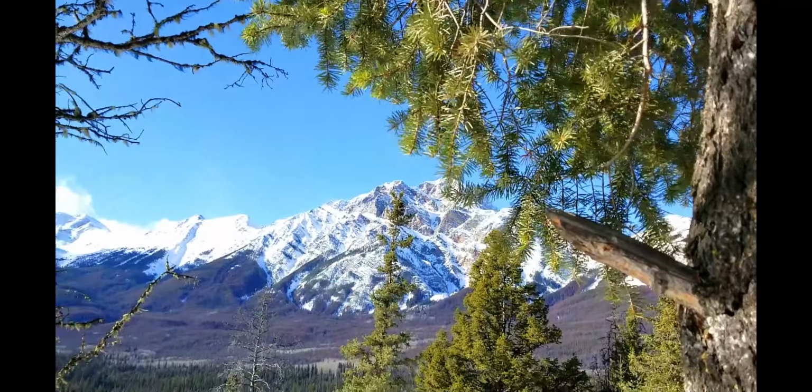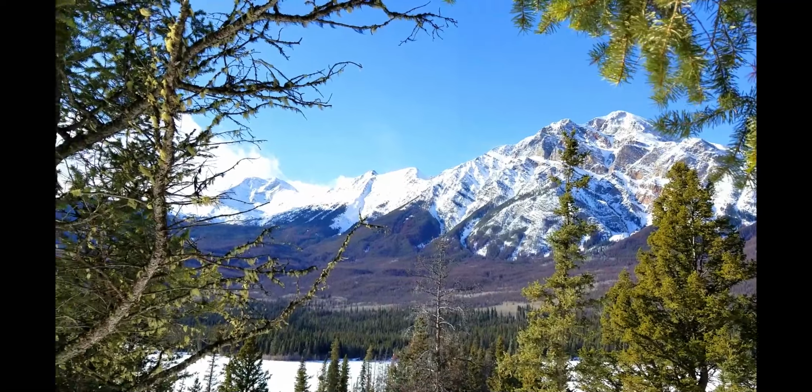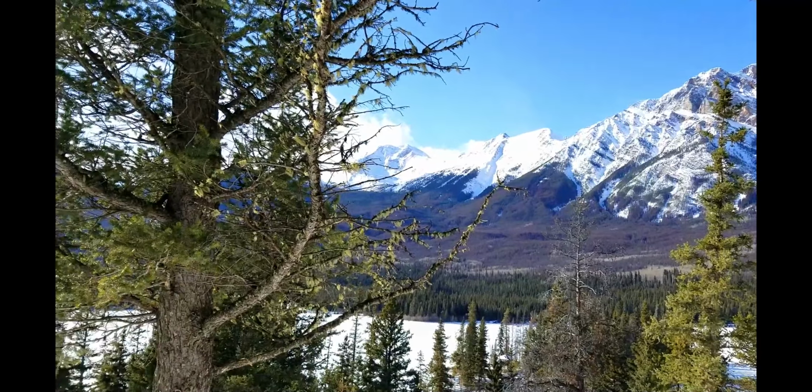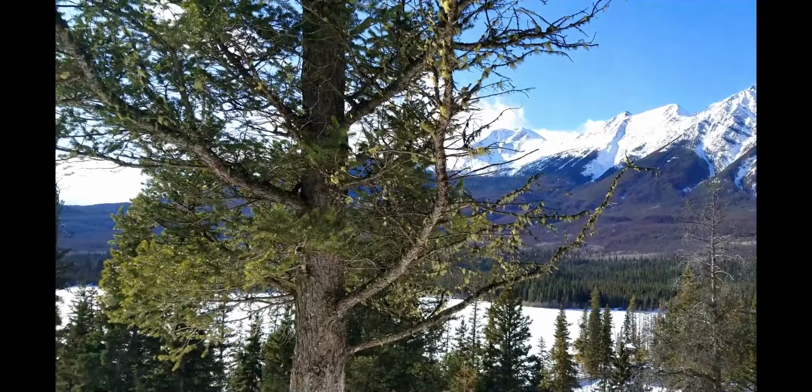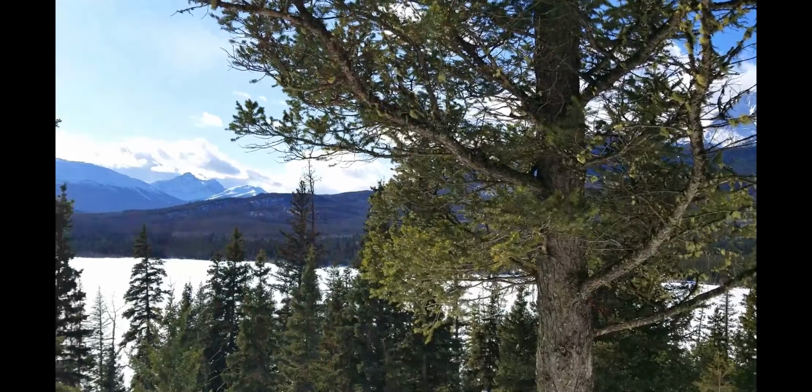Look at that beauty. Isn't that magnificent? Pyramid Mountain is beautiful in all seasons. And we are so blessed to have created wonderful memories in front of this majestic mountain.